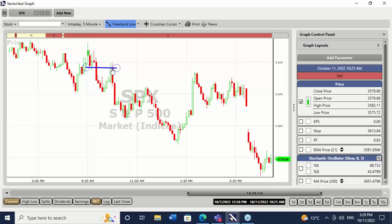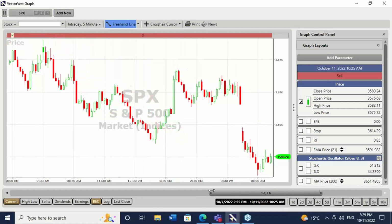I should have shorted it right there again, but I was in a VectorVest meeting at the time, so I couldn't. But this was a particularly good trade here. And folks, if you're trading a monthly chart, exactly the same patterns happen in a monthly chart.